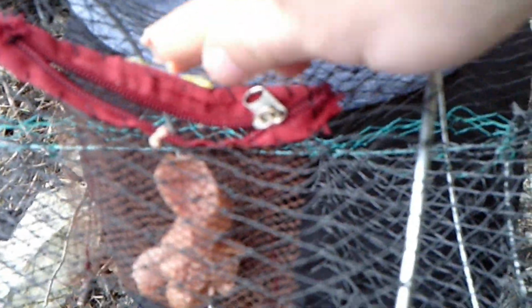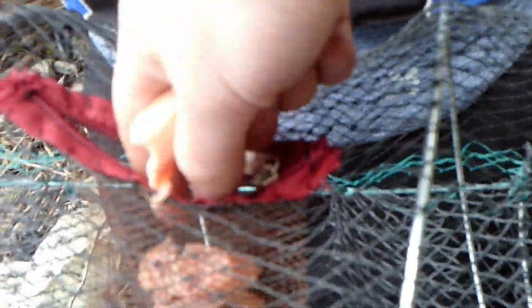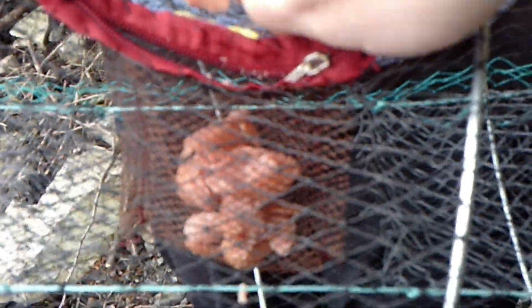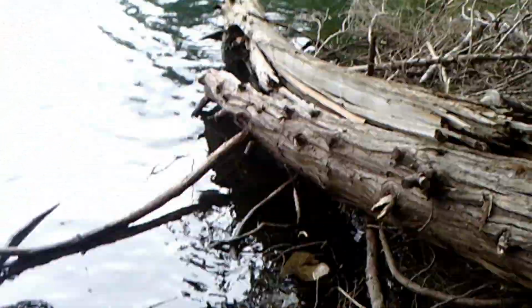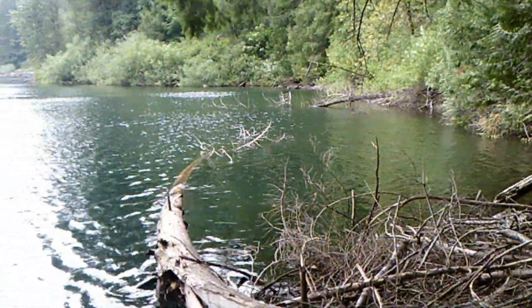I have not found anything that works better than the cheapest wieners you can find at Walmart or, you know, wherever that say, like, may contain chicken and or beef and or pork. You know, they might contain one or more of those things. But we found a spot that looks crayfishy. So I'm going to do some scouting.